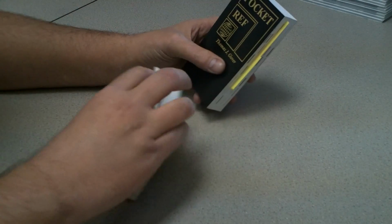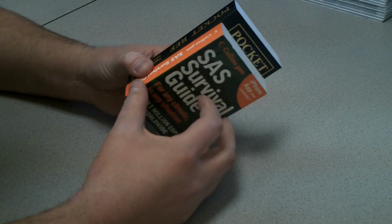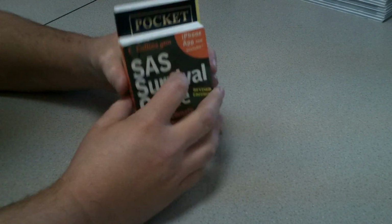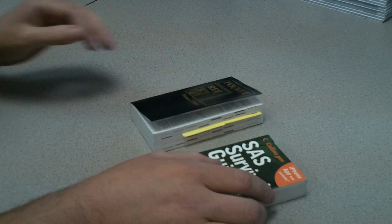I wanted to go over a couple of books that I keep on me, or well, not on me, but in my vehicle, in my bug out bag, in my get home bag. I always like to have these two books. First and foremost, I wanted to make a video because I wanted to show you how small these books were.